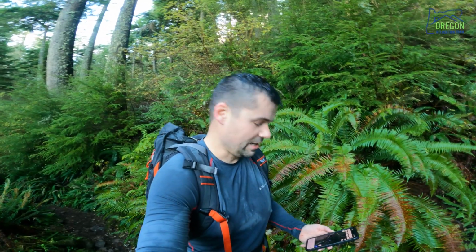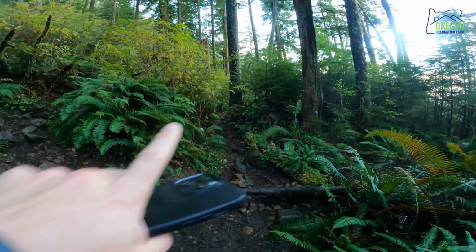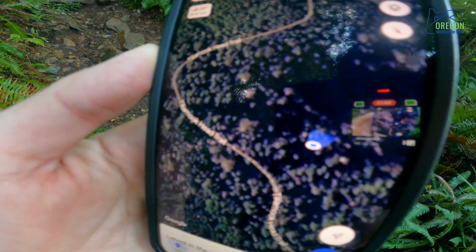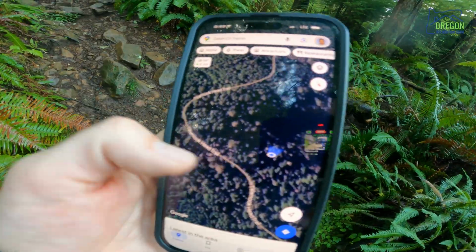Okay, just came back to our resting point for a second time. Looks like that was the right way. I went this way the first time. Map shows we're just slightly off the trail. I think it's just the GPS, but either way we need to get east.